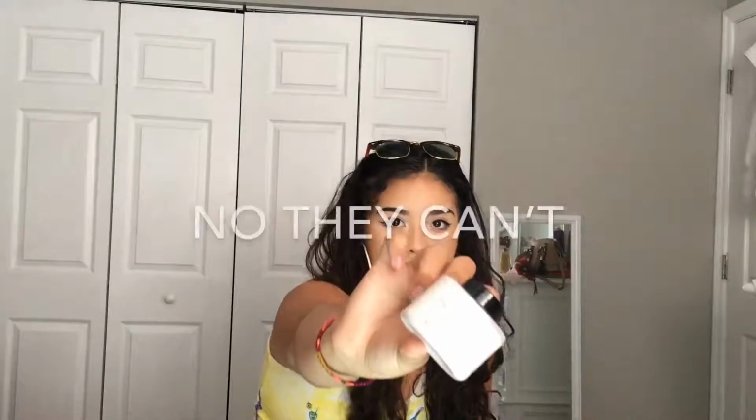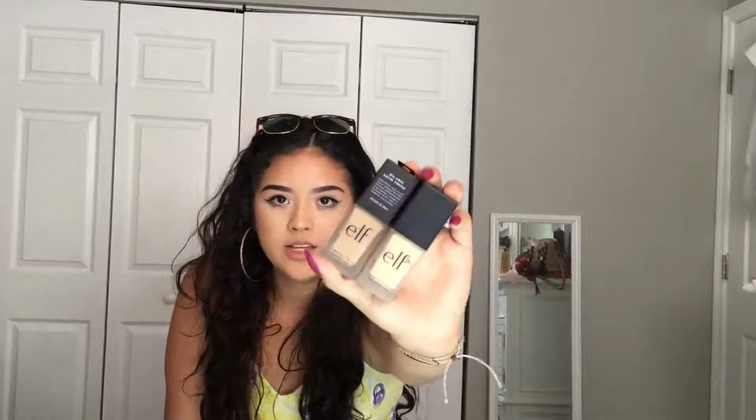I also got some more powder. I got the Revlon Makeup Revolution translucent powder. I have the banana shade, which I use because I'm more brown, and this is just going to be for her shade because she's a little more on the white side. I also got, trying out some e.l.f. foundations because I've seen a lot of good reviews on these lately, so I got two different shades.